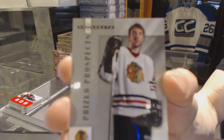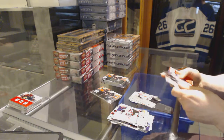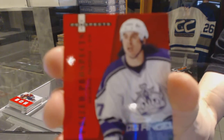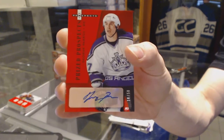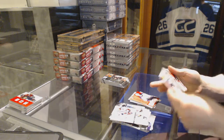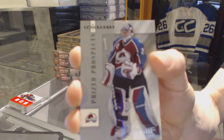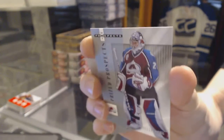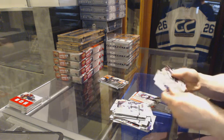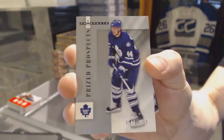Prize prospects rookie numbered to 1999 for the Chicago Blackhawks, Cam Barker. Oh, cool. Yeah, why not? We've got a prized prospects rookie auto red hot numbered 10 of 50 for the LA Kings, George Parros. Pre-stash times two. Prize prospects rookie numbered to 1999 for the Colorado Avalanche, Vitali Kolesnik. Is that the second rookie we pulled of someone who played for Kazakhstan at the World Championships this year? Prize prospects rookie numbered to 1999 for the Toronto Maple Leafs, Staffan Cronwall.